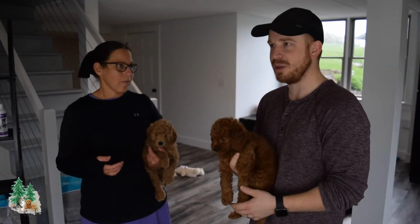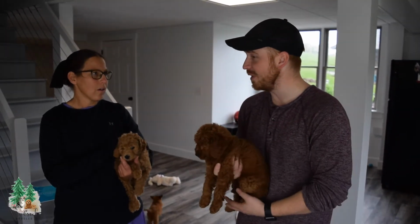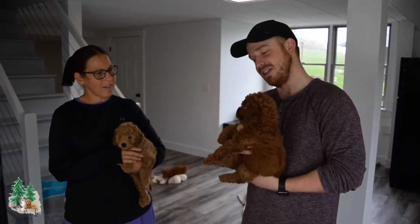Exactly. That's what I've been telling people. If you have room for a big one, might as well just get a big one for them. Like you said, you can put toys and just a nice area for them. So yes, definitely good advice.